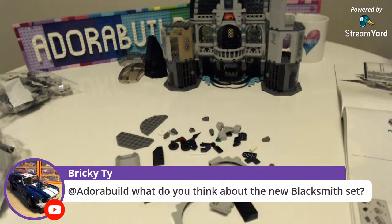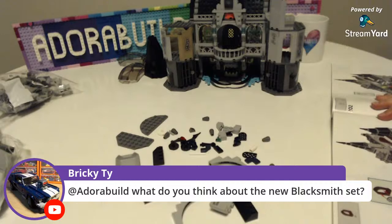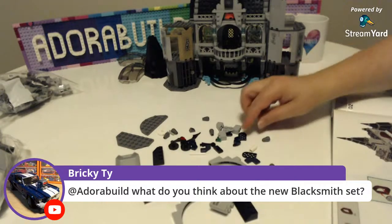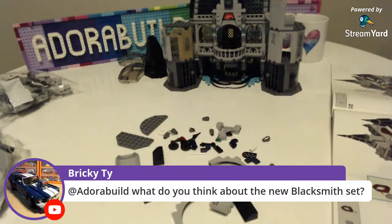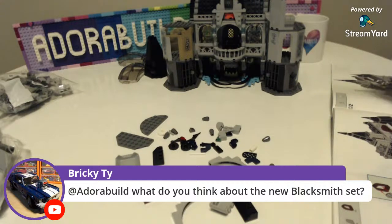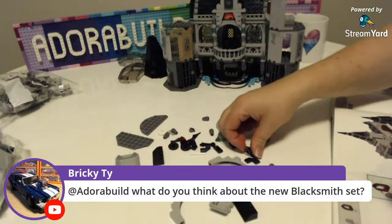I like the new blacksmith set. I think that it's really nice. I think that it's got a really nice design and a really nice style to it. I do prefer the roof that the original builder had done, but I don't mind the way that Lego has modified that. I think that's perfectly fine, acceptable and reasonable. It's just my preference to have the original roof, because I think it just looks more textured and fantastic.